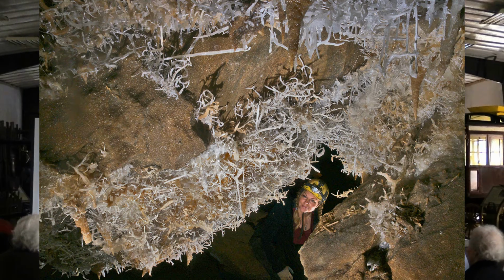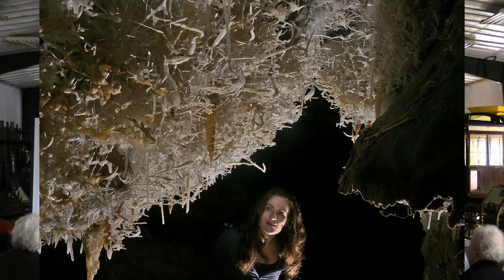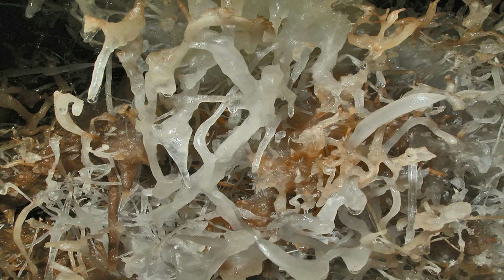More of the halictite, so I'm climbing up here to an upper level, and not using the halictites as footholds. So these are just in this little upper chamber that sits up above the landmark room. One thing about this area was that it was exceedingly wet, so they all have drips on them and they're still actively growing.